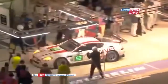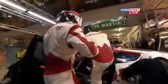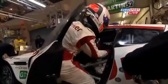7th and 8th places are 007 and 009, Harold Primat and Juan Barazi in the two Gulf Lola Aston Martins. And while we're having a Lola moment, let's just name check Christophe Nygaard getting out. Peter Cox gets in. Yes, Peter Cox. Cox and Enge have not wildly similar helmets, but I just wanted to make sure. Cox is getting into that car.